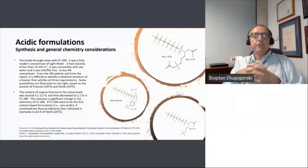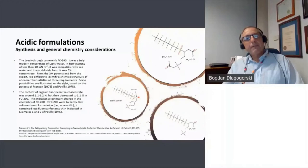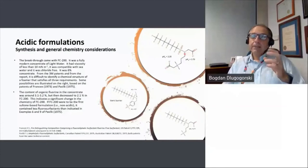And so on the right-hand side, we just put a few compounds that might have been used in FC200, but we really don't know. This compound here still contains a sulfonamido group, but it has this bulky benzene ring that may probably prevent magnesium from attaching itself here and causing problems with seawater. Alternatively, FC200 was perhaps the first sultone formulation that replaced hydrogen with the C2H4CO3 minus or C2H4 or C2H6SO3 minus group.